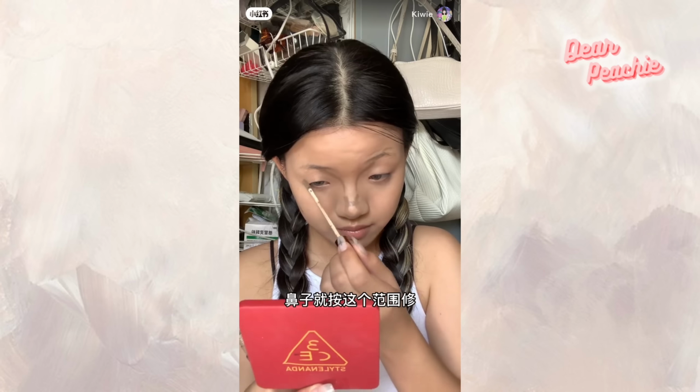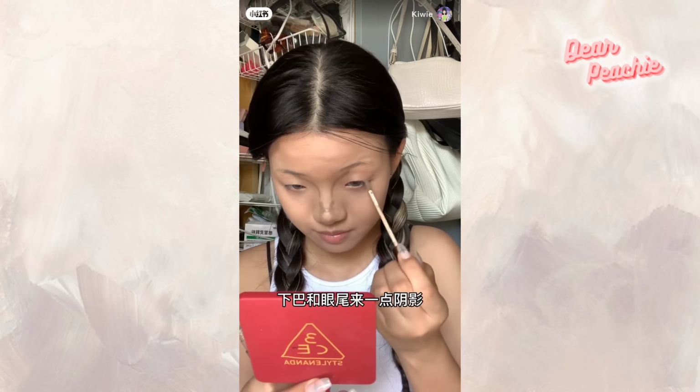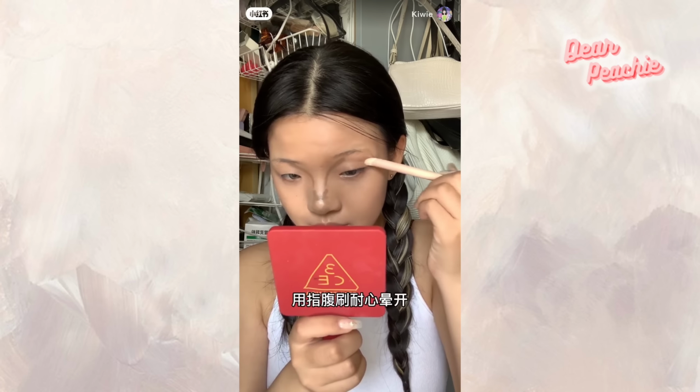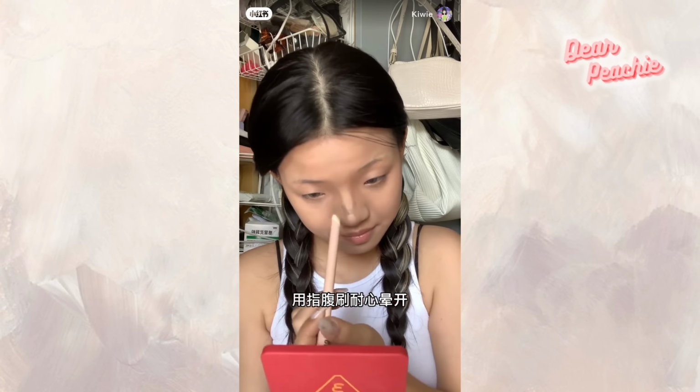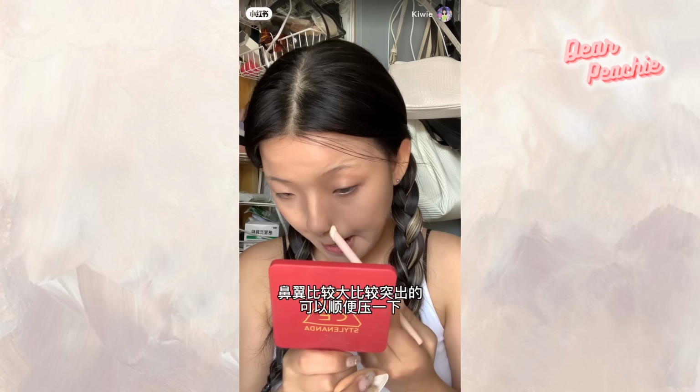Kiwi also applies some at the outer end of her eyes. This is actually a very smart trick to mimic that groove of our natural eyes. It helps to extend the shadows, creating the illusion of longer eyes. Blend out the contour to make it look natural.